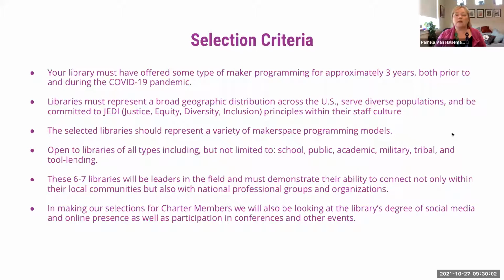You may be wondering, if I apply for this, what's the criteria? Lisa, do you want to go over some of those points? Sure. As we mentioned, we're looking for libraries that are experienced in maker programming for this part of the project. Later on, we definitely want to welcome libraries that are new or just starting their makerspace, but one of the selection criteria for a charter member is that you've been running some type of maker programming for around 3 years, meaning that you've been running something at least before the pandemic, kept some programming going during the pandemic, and are still doing something now. That programming could be totally different. It could have been a space that people came to, and then you moved to kits, and now you're doing everything virtual. It's okay if your programming model shifted over that time, but you have kept your maker programming going for around 3 years.